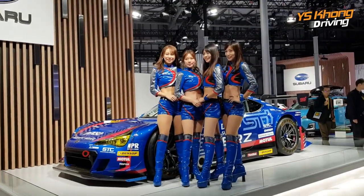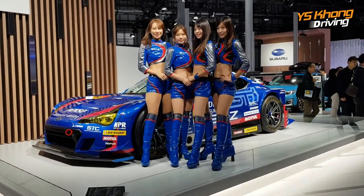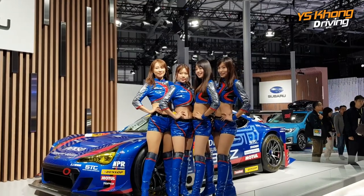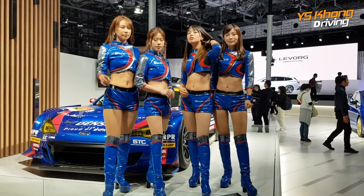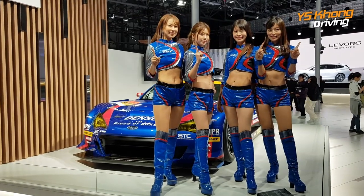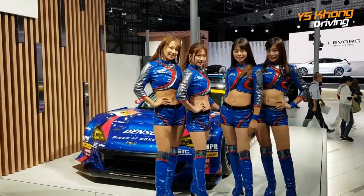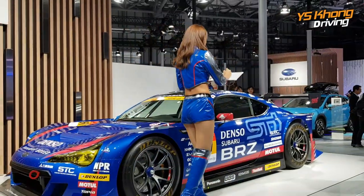All right. Okay, we are at the Subaru stand and we are just in time to catch the girls posing for a photo. We are just standing by for the glory only. We're not going to talk much about cars right now. But anyway, that is a BRZ race car. And these are the race queens. So, there you have it.